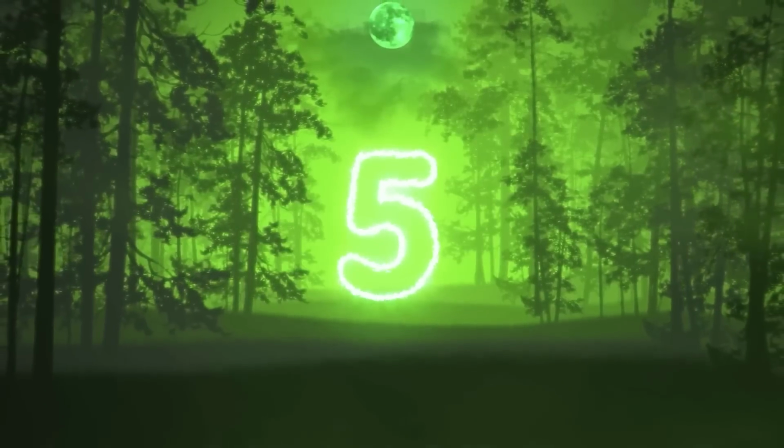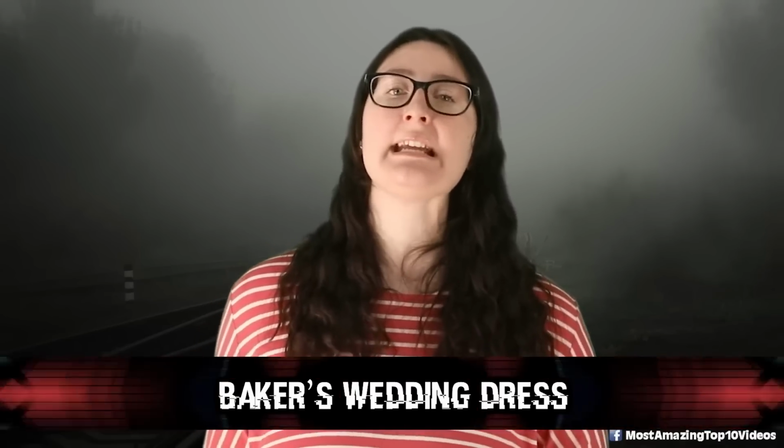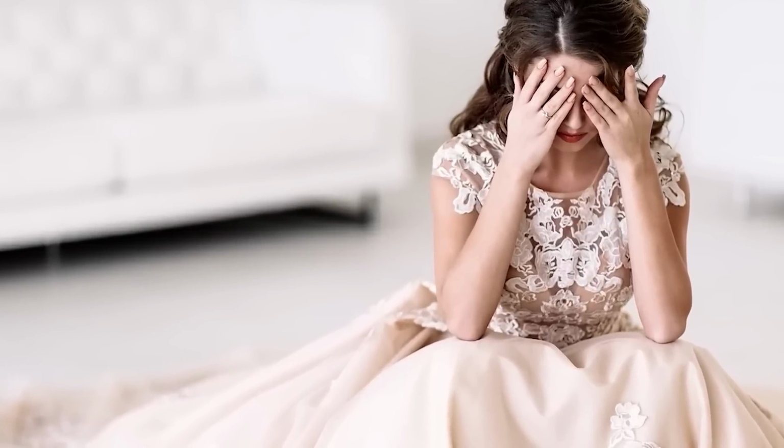Number 5. Baker's wedding dress. In 1854, while visiting her father's company, Anna Baker met and fell in love with one of the steelworkers. Anna kept the romance a secret from her family as she knew her father would prohibit her relationship with one of his employees. This went on for 2 years, and it wasn't long after Anna's boyfriend proposed and she happily accepted. Anna picked out a beautiful wedding dress and the two made plans to marry, but her father found out about the secret relationship and immediately fired Anna's love, threatening him with death if he ever returned.